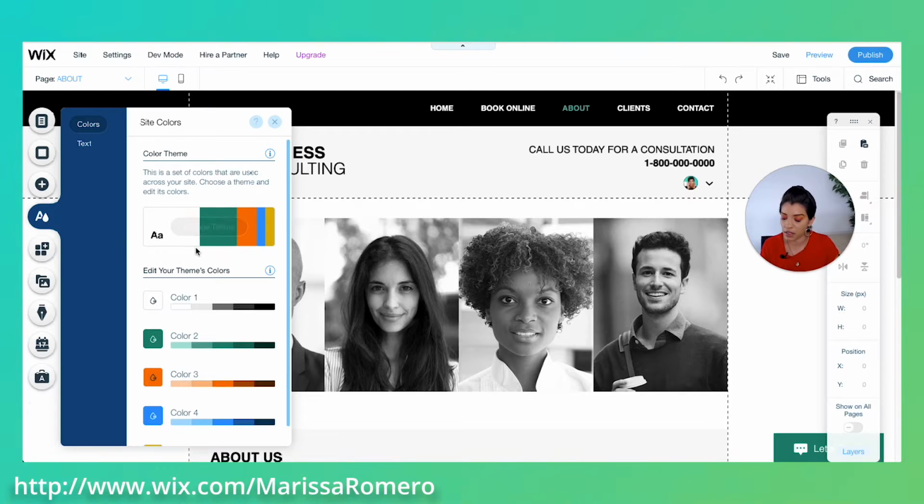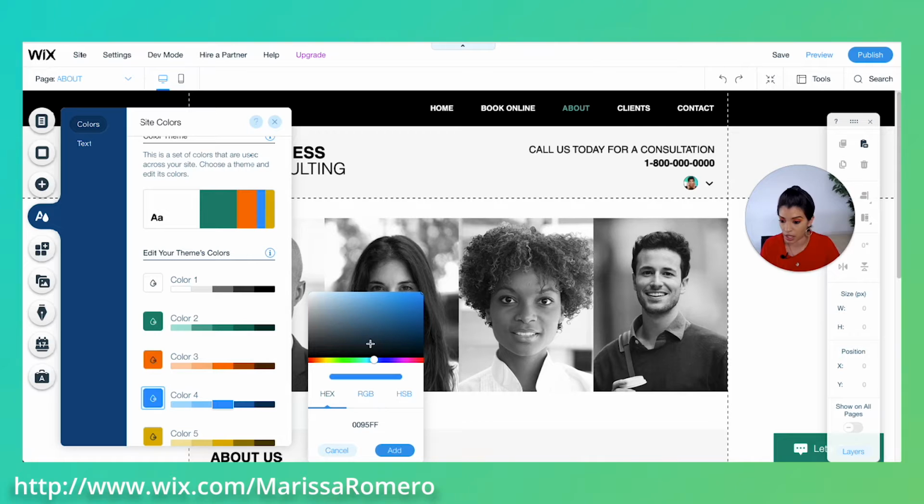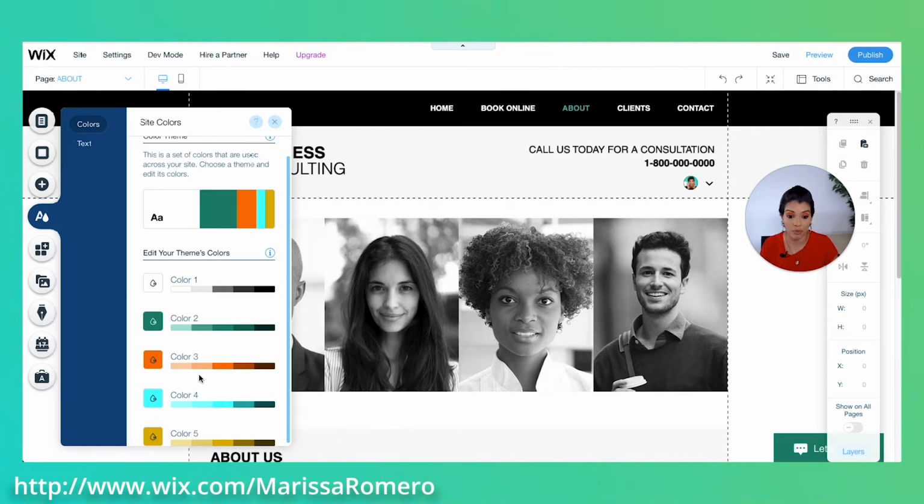But one thing I did want to say is if you have a branding palette or a color palette that you stick to, you can come here to site colors and change the colors to whatever you want. If this was not the right blue, you can change it to a teal blue and add that. So then that becomes a part of your color palette as opposed to the baby blue.